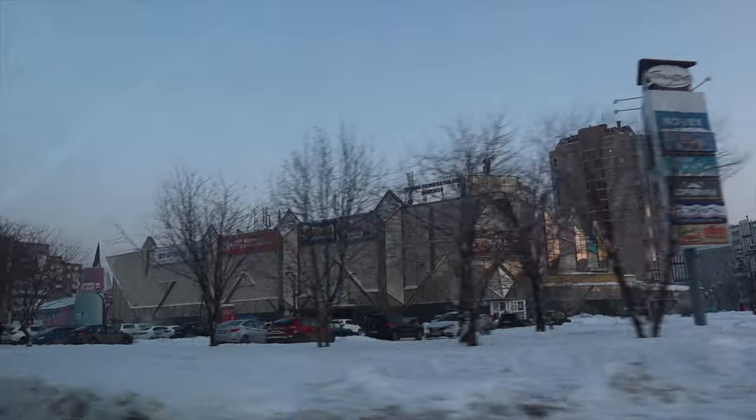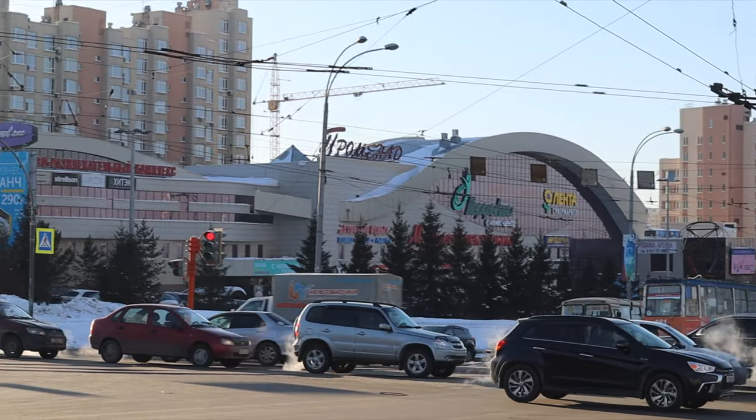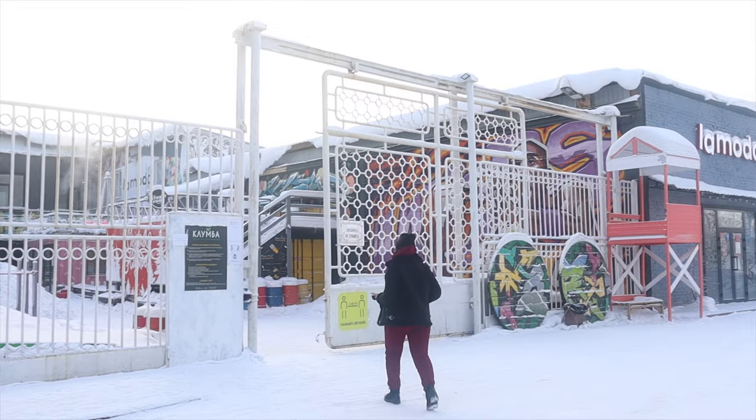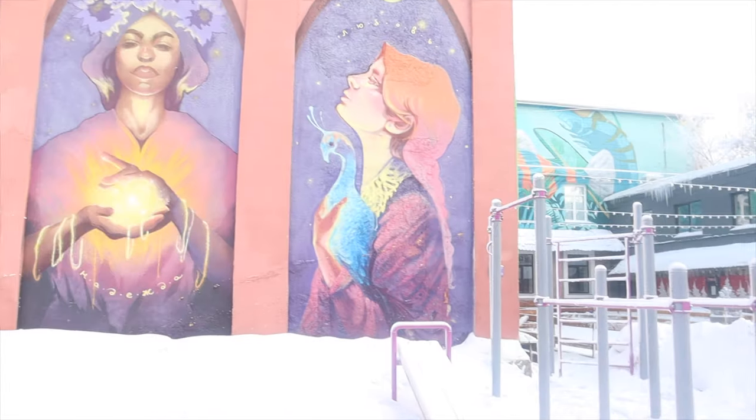Driving around the city, you will find loads of large shopping malls. You'll find lots of the unused factories that have been converted into different things. Like this one, which is a street food venue.